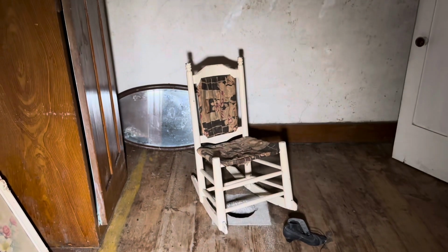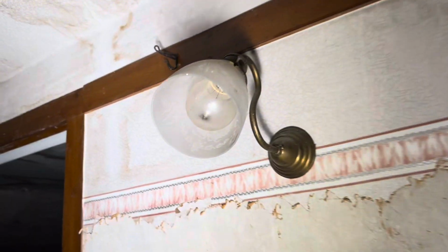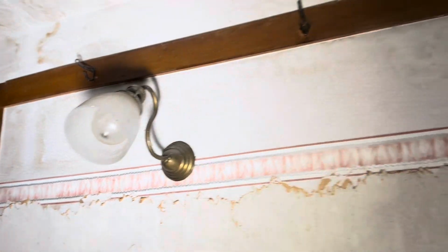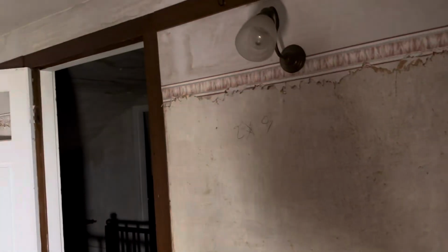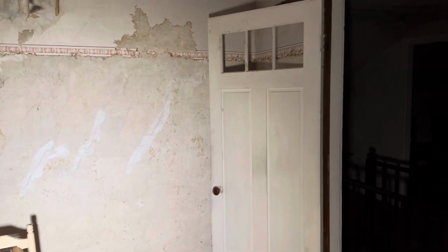Take a look in here. Yeah, these objects here are said to be very haunted. These old light fixtures here. Power has been cut to this house. I'm not sure if they plan on turning it back on, probably if it's going to be a museum. But as of right now, this place is just sitting abandoned.